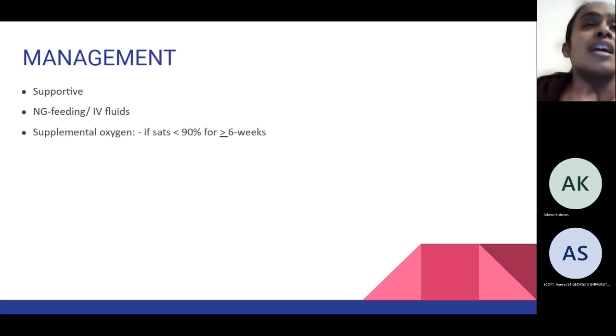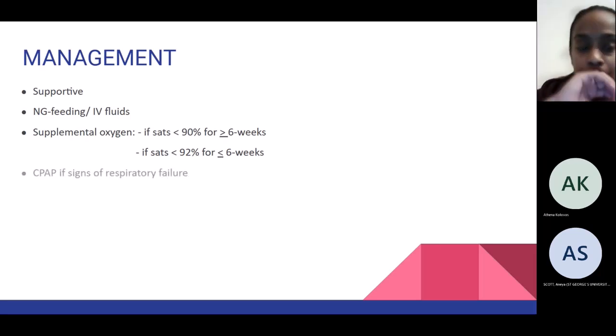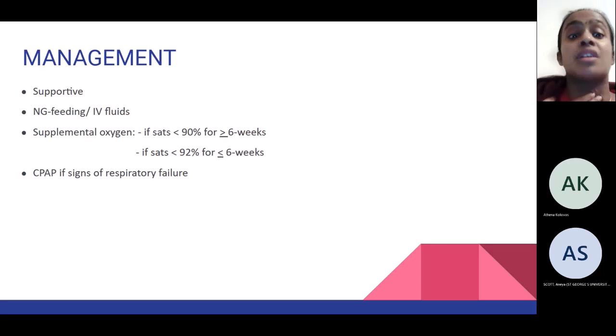If their SATs is less than 90% and they're more than 6 weeks old, you would consider oxygen. If they're less than 6 weeks old, then your cutoff for saturation is less than 92% when you would give them oxygen. If they have signs of respiratory failure, you have to consider CPAP.